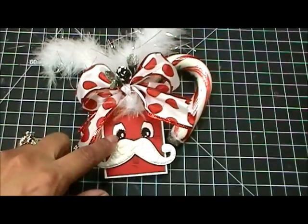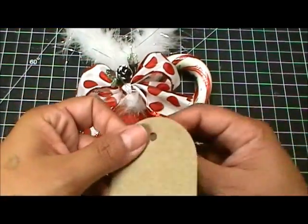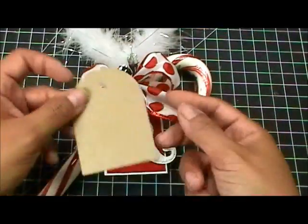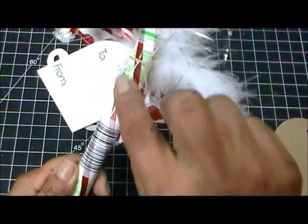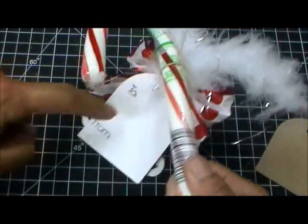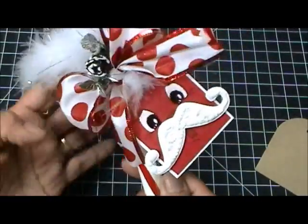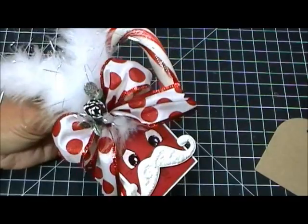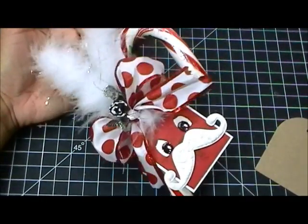As you can see, I just grabbed a piece of boa and ran it through the hole like you see there. Then I grabbed the ribbon and tied it around the boa. I got a little piece of twine and attached it here. And then there goes my to and from right there in the back that I stamped on the back. And then that's about it. Just tied it right onto the candy cane. Bam, you're done. Quick, super easy, cute little stocking stuffer.